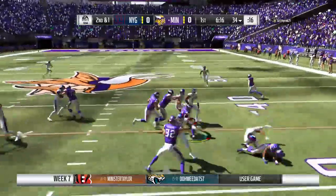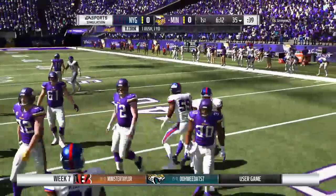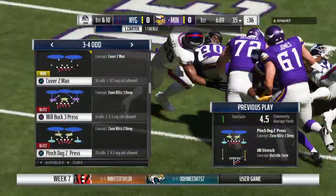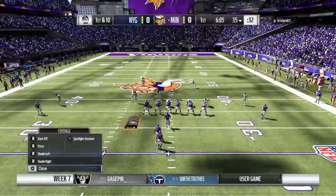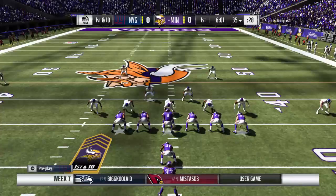The first carry now for Dalvin Cook. And he's able to take this one up to the 35-yard line. Only a gain of a yard, but that's all they needed, as that's going to move the chains. 2nd and 1, and people want to run the football. This is where every back in the league is supposed to do exactly what we just saw there. Pick up the first down.